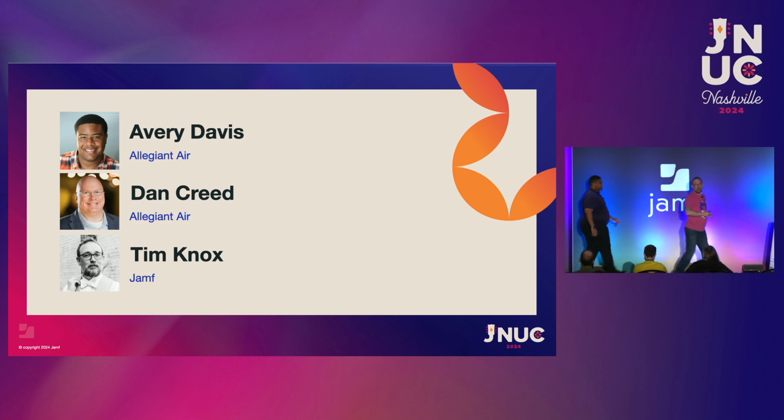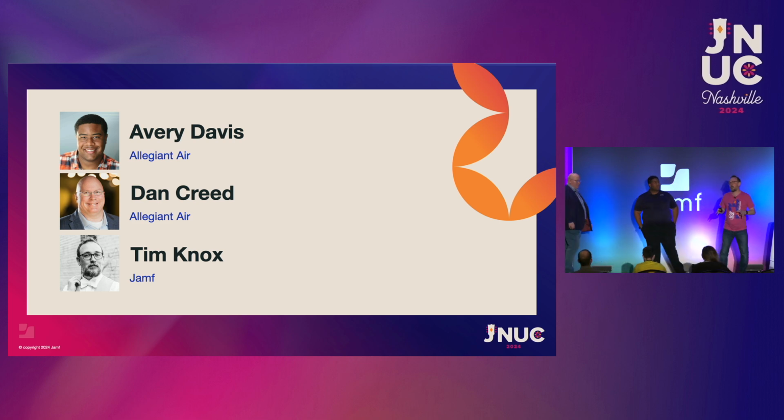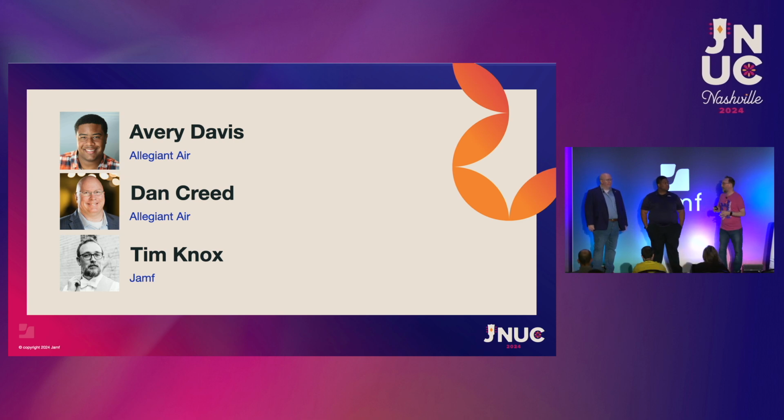I'm Tim Knox. I am the Senior Consulting Engineer at Jamf that's focused on all of our industry solutions. That's iPads and iPhones and Apple TVs, and most recently, the Vision Pro, which is very exciting. I get to start messing around with some spatial computing stuff. Very cool, very fun things. I've been at Jamf for about 9 years. This is my 12th JNUC, and I've had the pleasure of being able to present a whole bunch. Hopefully everybody's enjoying your sessions so far. And it is my great pleasure to introduce Avery.